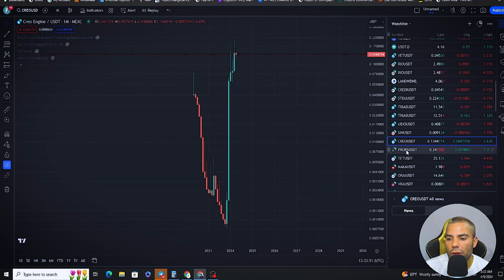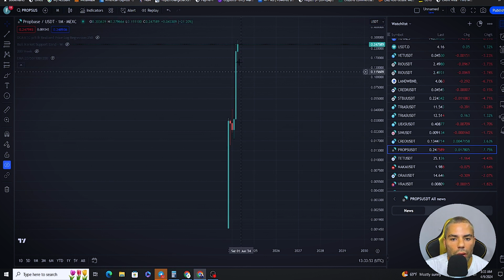Prop Base, obviously a very strong project, all basically green on the way up. Couple of months of consolidation, 3 months of consolidation before this big pump. Boom, boom. And it's green right now. So maybe you wait for maybe like a month like this or a month like this to get in on this project.